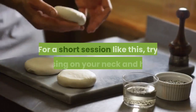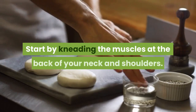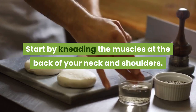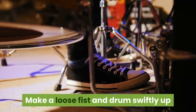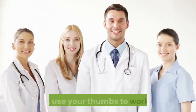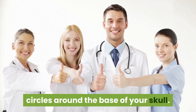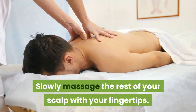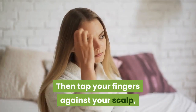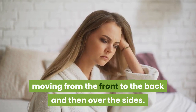For a short session like this, try focusing on your neck and head. Start by kneading the muscles at the back of your neck and shoulders. Make a loose fist and drum swiftly up and down the sides and back of your neck. Next, use your thumbs to work tiny circles around the base of your skull. Slowly massage the rest of your scalp with your fingertips. Then tap your fingers against your scalp, moving from the front to the back and then over the sides.